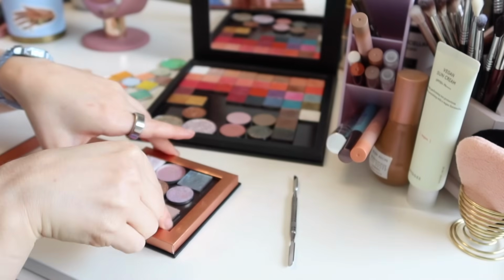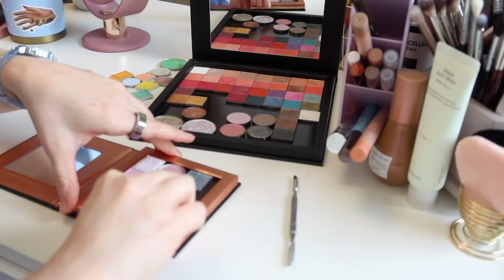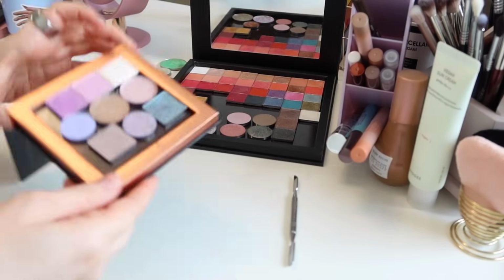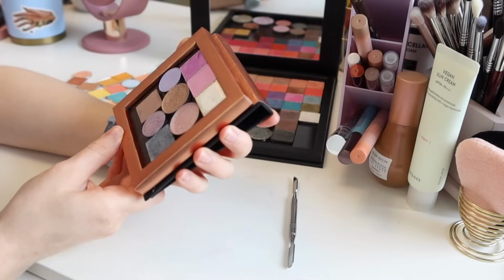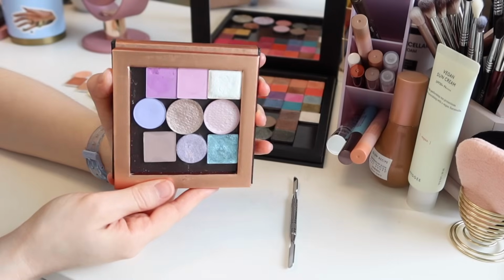So I think that will be a good neutral transition color to blend out really any of these other matte shades. Ooh, that is cute. I like that. Cute little 9-pan.